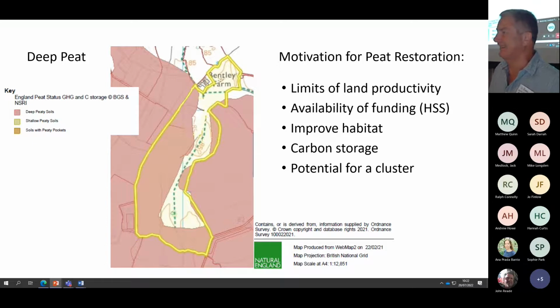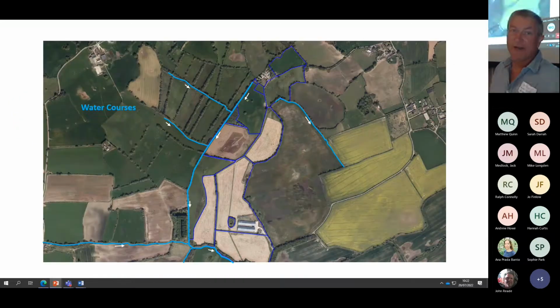So anyway, key to this is water, and we are a lowland farm. There's plenty of drains and springs and ditches and such like around there. But part of this, if we're going to make it work in terms of restoring the peat, we've got to be able to hold that water. So that's really important. Right in the middle, that's the first field that I'll talk about.